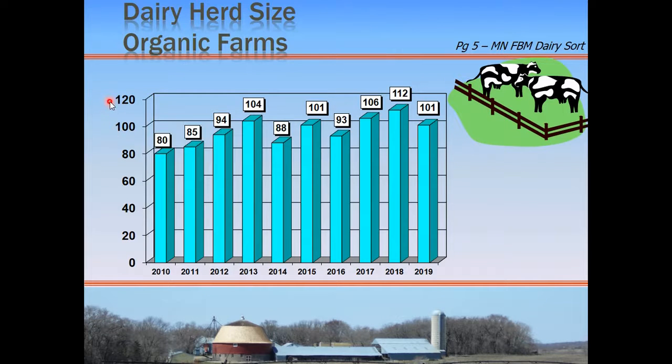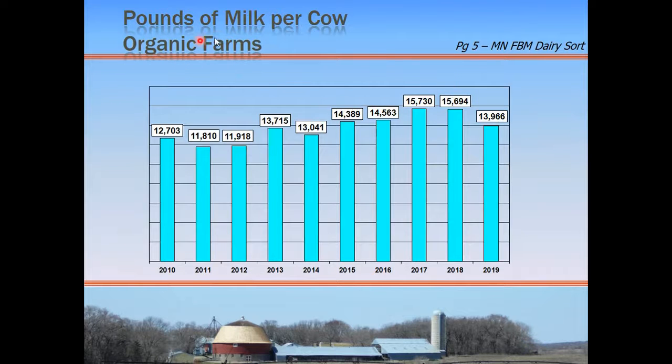Looking at herd size on organic farms, started in 2010 at 80 cows per herd, increased up to about 112 in 2018, down a little bit on average to 101 in 2019. Pounds of milk per cow on organic farms kind of reached a peak here in 2017, 2018 at just under 16,000 pounds. Last year in 2019, just under 14,000 pounds per cow.